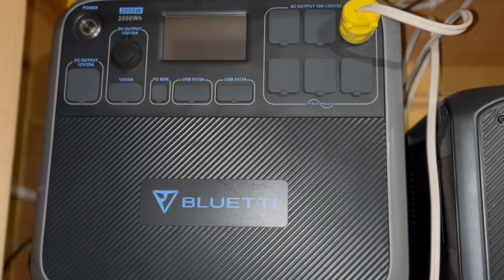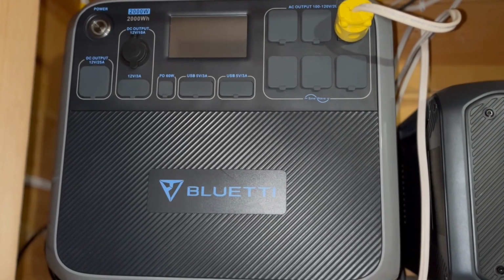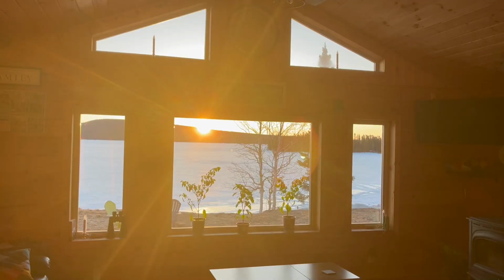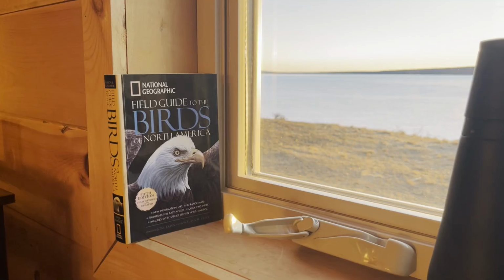And by pure fluke, I came upon the company Bluetti. They reached out to me years ago and gave me my first system, my AC200P. I ran my old cabin, which is this place here now, on that for like a year and a half. Just that one unit. So I decided to hook that one up to the cabin, and all of a sudden, everything started working good. So I thought to myself, I'm just going to expand upon that.